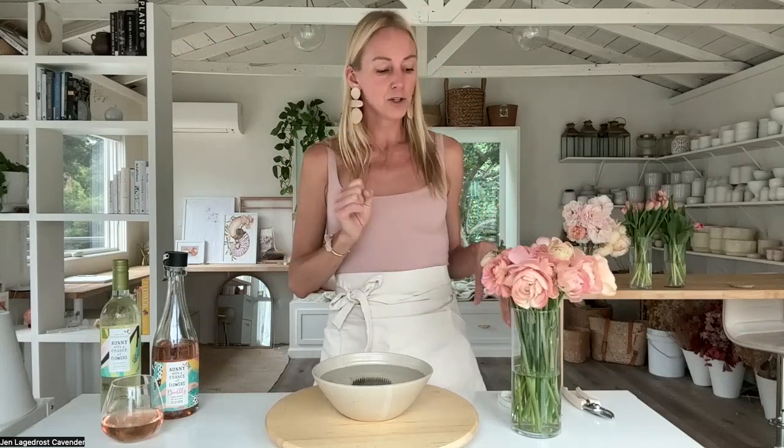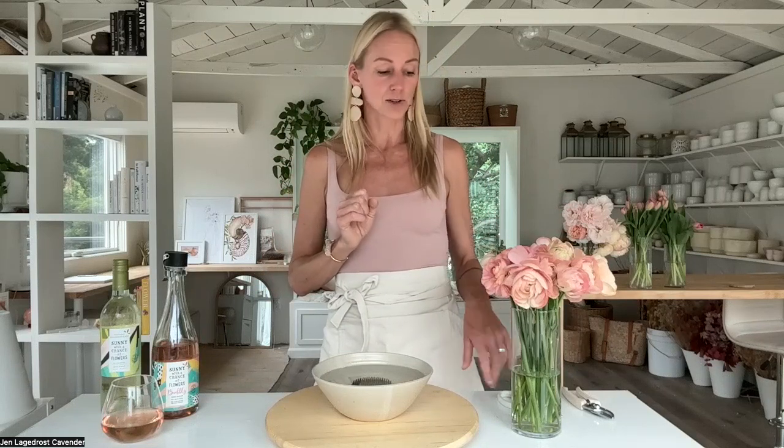So I'm giving you the nth degree, but mainly because I want you to have as much fun as possible with flowers, and to just have the little tips and tricks, and just to know the inside stuff. You don't have to have flower food as long as you have clean water. The most important thing is just to clean and refresh that water if you have an arrangement over many days. So that's a little bit about processing.